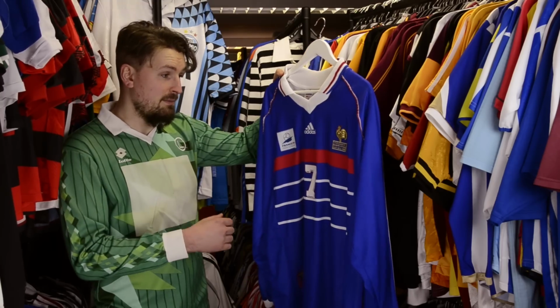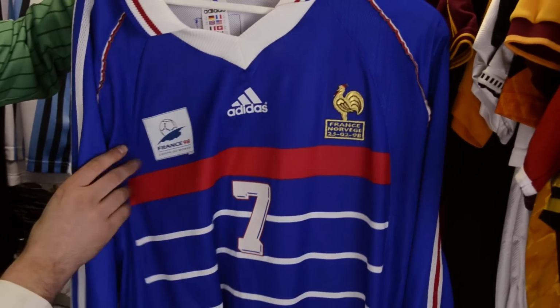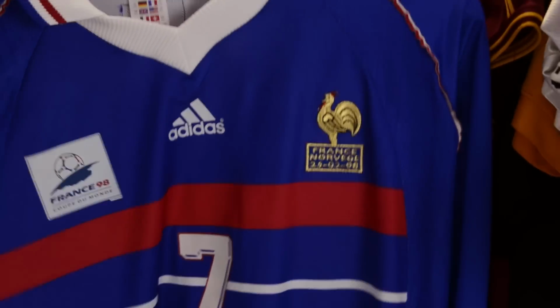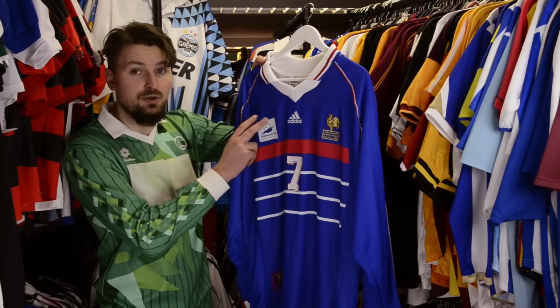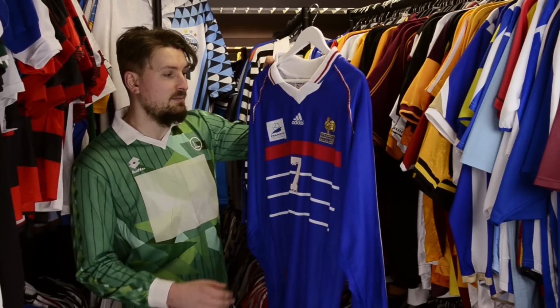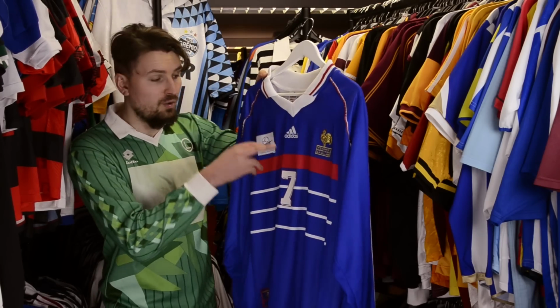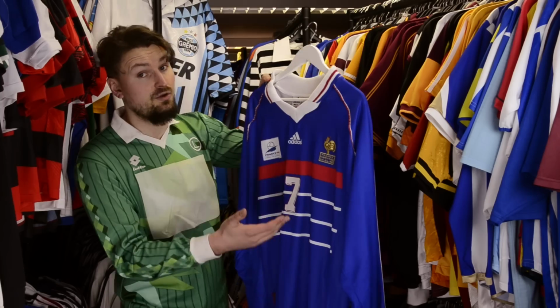They'd worn it before against Spain, but this time against Norway on the 25th of February 1998 at the Stade Velodrome. They wore it featuring this France Coupe du Monde tournament logo, to promote the upcoming World Cup that summer. So this was the first time that it was ever worn with the Adidas logo housed in the centre of the shirt, as it was at the tournament itself.